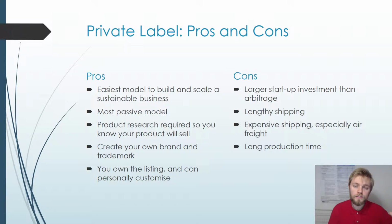With the research that goes into your private label product, you should be more confident than any other business model that this product is actually going to sell, because you've done market intelligence and research. You should be confident saying there is an opportunity here, and I have differentiated my product and made it better than my competitors. You should be entering that market confident that you're going to be making sales.